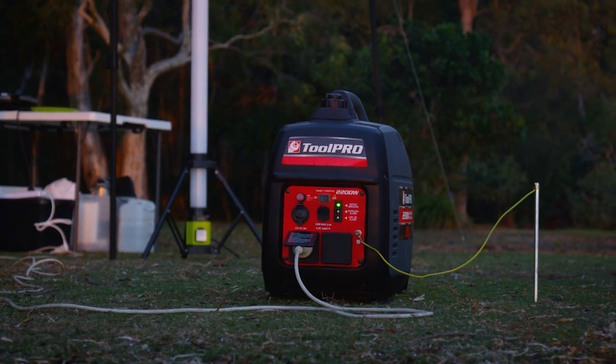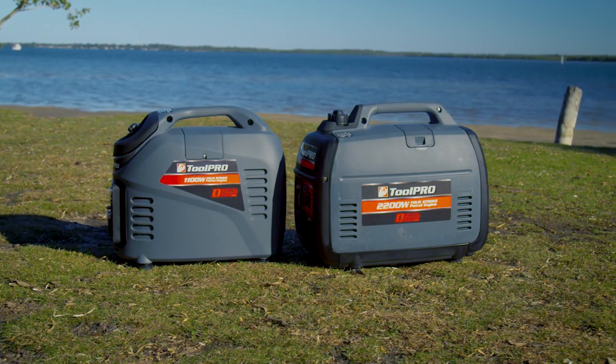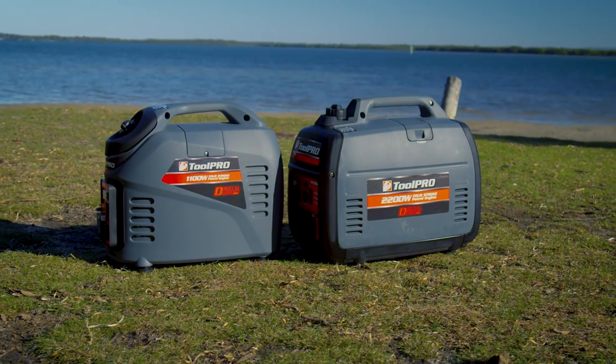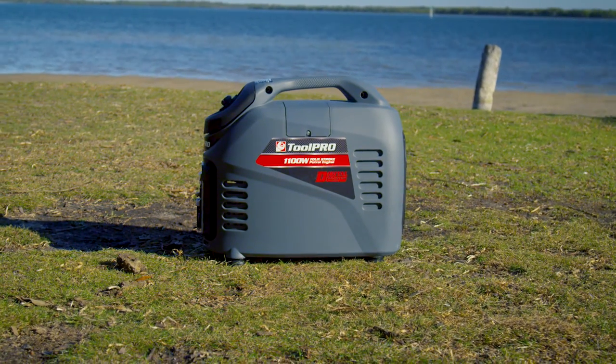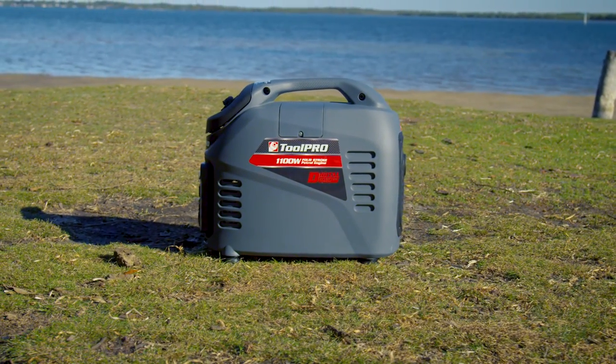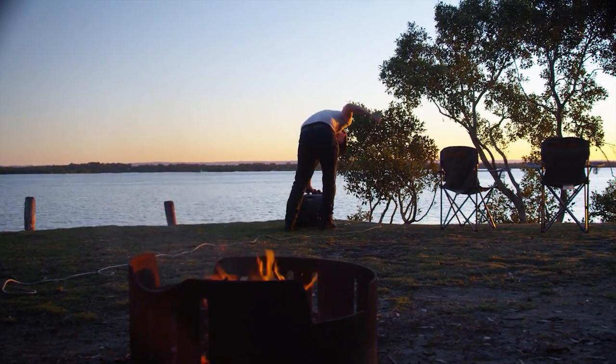If you need power but noise could be an issue, then you'd be hard-pressed to find a generator that will run as quietly as the ToolPRO range of suitcase-frame digital inverters. As the smallest of the two, the 1100-watt model is compact and easy to haul around, making this generator great for camping and for use in remote locations.